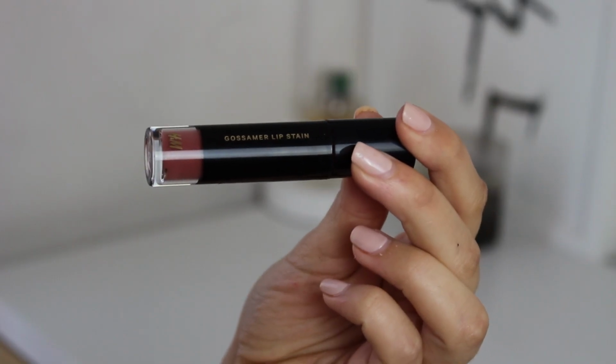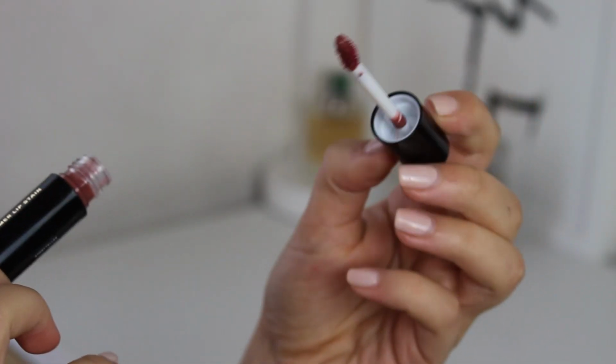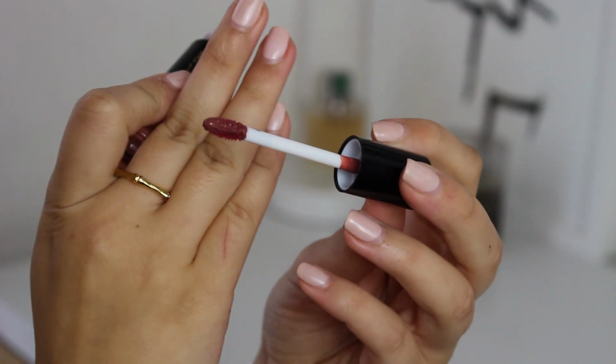I have 2 of their lipsticks and 1 of their Gossamer lip stains. I've tried this, and actually I think it's nice, but I probably won't be using it again just because the colour isn't right. It's one colour here, but then on your lips it's a different colour, and I'm just not too sure if this is a colour that's for me. And this is in the colour Storyteller. I'm probably going to keep trying this, but not sure.